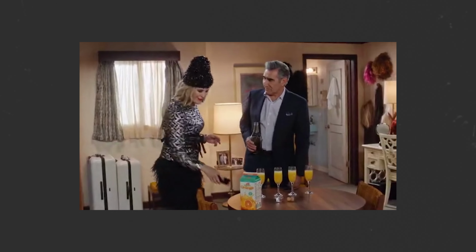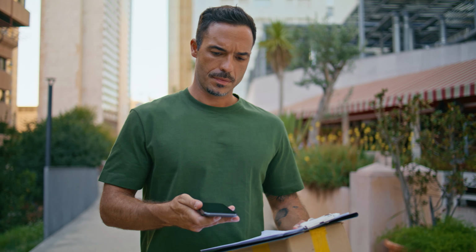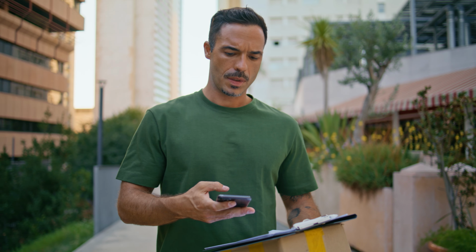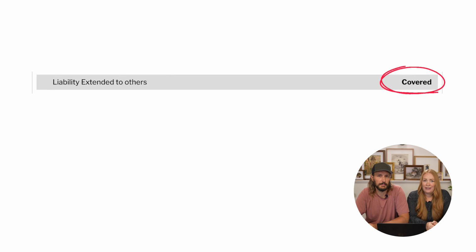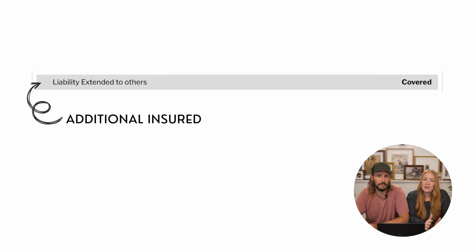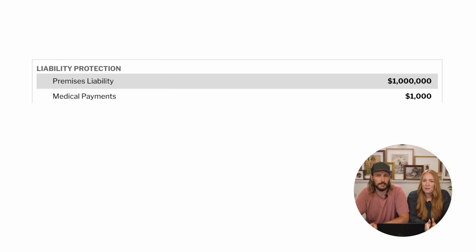Well, that's a relief. If you do use a property manager, you'll want to make sure that the company will allow you to extend that liability coverage to others like them. On our policy, it's further down where it says liability extended to others / covered, but other companies will call this additional insured. In either case, we as a property manager always make sure we're listed as additional insured on our owner's policies.